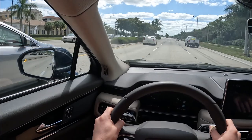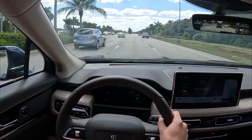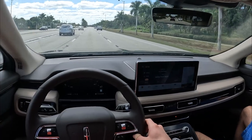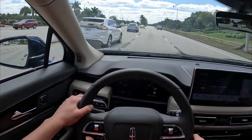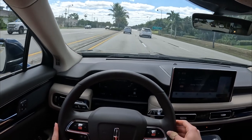So what's the sound system here? What does this have? Is this a Bang & Olufsen, or is that the Ford? That's the Ford, I'm pretty sure. I don't think they share a sound system. This is an upgraded one, I believe. Should we test it out?